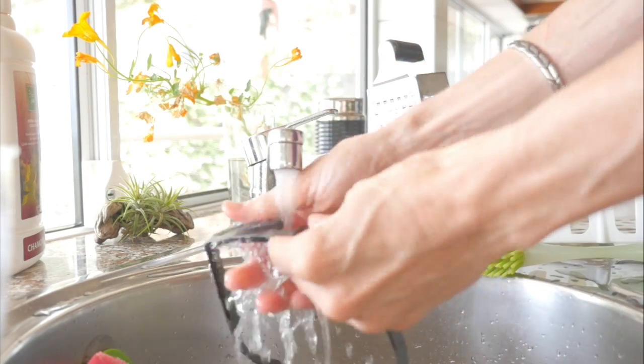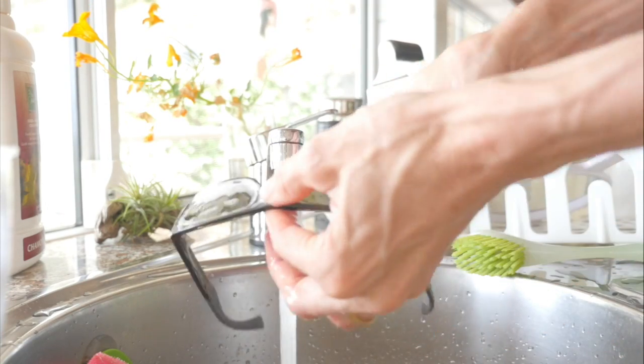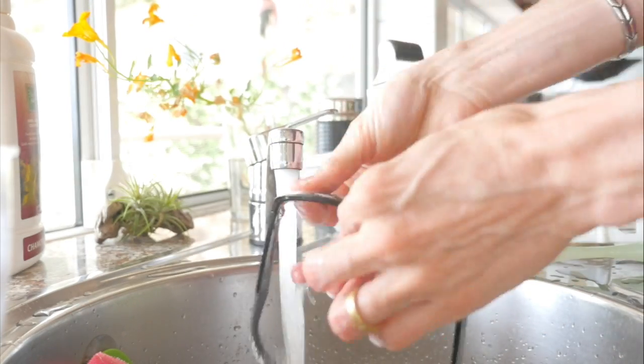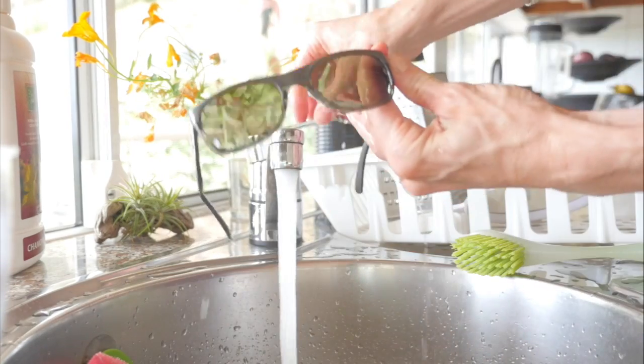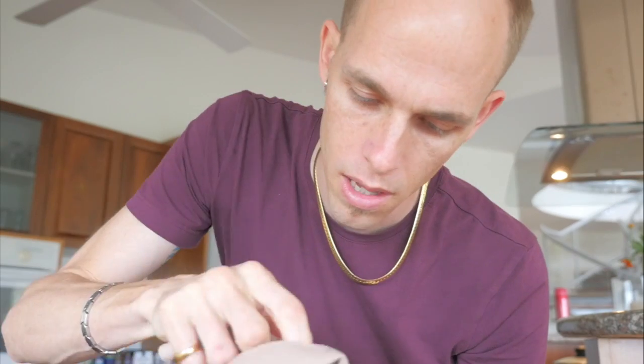There's nothing worse than dirty, grimy, greasy sunglasses. You put them on your face and you can't see properly. Here's a little trick. You basically give them a rinse with soap and water. Then give them a rough dry with the tea towel everywhere, and then I take the glass cloth and give it a final dry. Clean and clear.